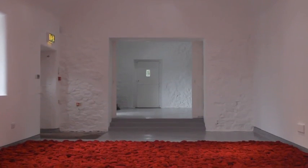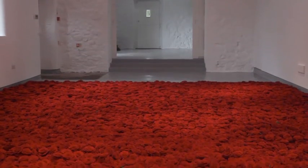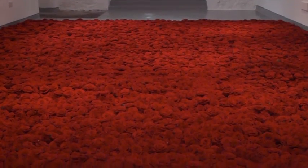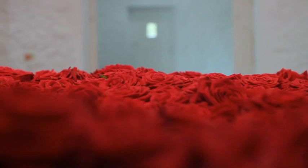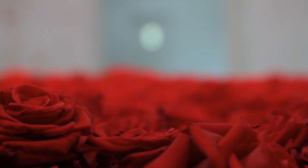So you have this initially very seductive, sensual carpet that you really kind of want to roll around in, but underneath it is this very dangerous layer. So I kind of like the tension between something appearing to be beautiful and benign and actually being more complex.